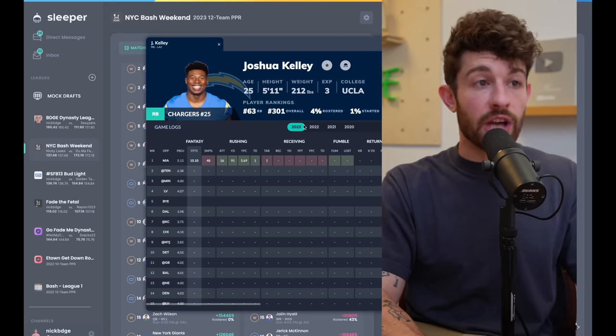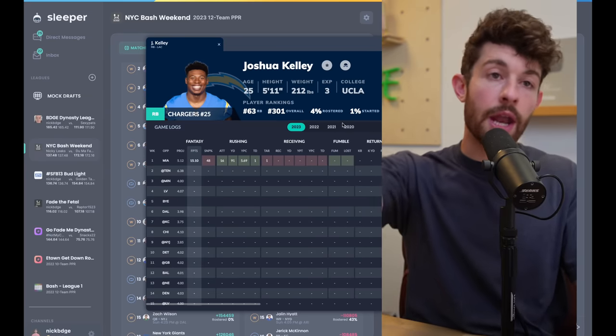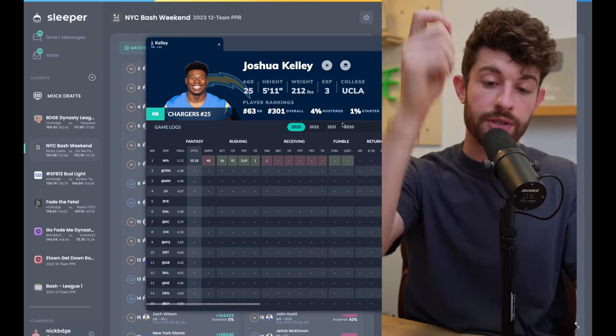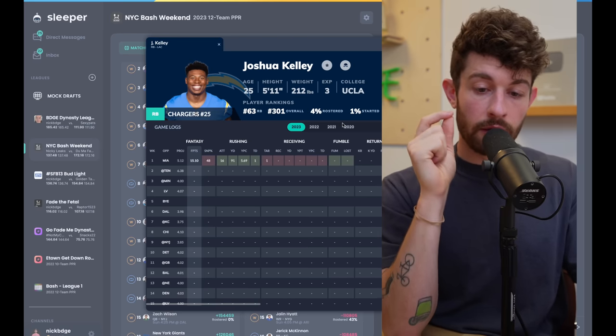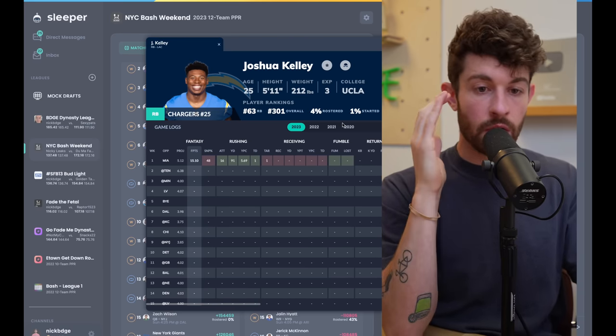Josh Kelley. Joshua Kelley is my number one waiver wire pickup of the week at the running back position. The Chargers run blocking unit is awesome. Kellen Moore very clearly wants to run the ball and run the ball and run the ball. In week one, they were the number one team in the NFL in terms of neutral game script.